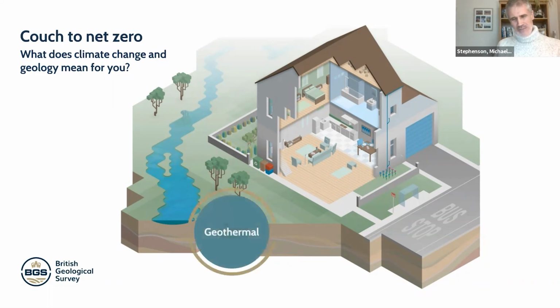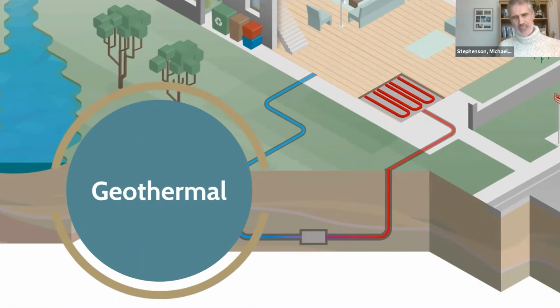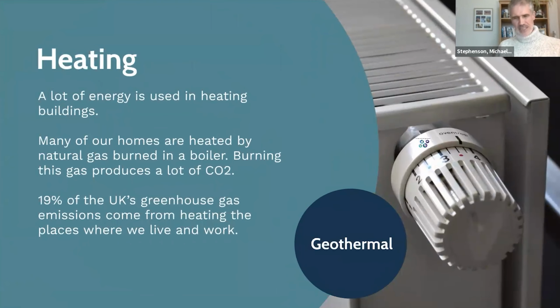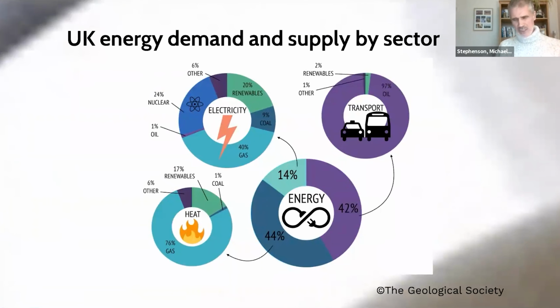So a lot of energy is used in heating buildings. For most of us, the heat in our houses comes from the hot water in the radiator. But this water is mainly heated by natural gas burned in a boiler. We've all seen the steam spouting from the boilers in houses on cold days. Burning this gas produces a lot of carbon dioxide. Something like 19% of the UK's greenhouse gas emissions come from warming up the places where we live and where we work. And more than 3/4 of this comes from our homes.